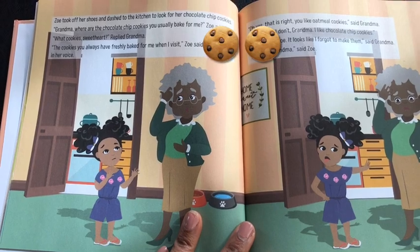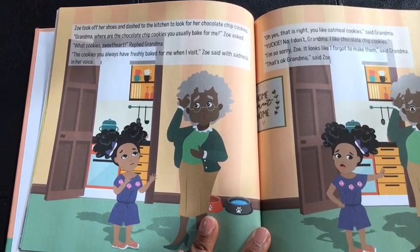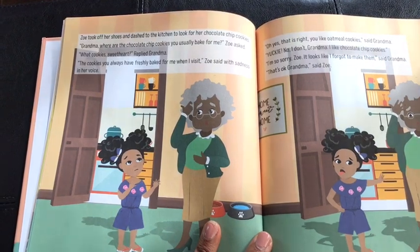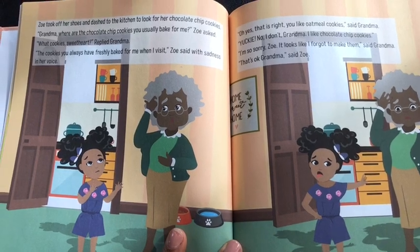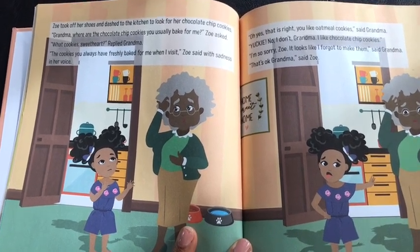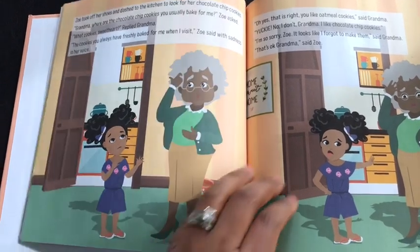Zoe took off her shoes and dashed to the kitchen to look for her chocolate chip cookies. Grandma, where are the chocolate chip cookies you usually bake for me? Zoe asked. What cookies, sweetheart? Replied Grandma. The cookies you always have freshly baked for me when I visit, Zoe said with sadness in her voice. Oh, yes, that is right. You like oatmeal cookies, said Grandma. Yucky! No, I do not, Grandma. I like chocolate chip cookies. I'm so sorry, Zoe. It looks like I forgot to make them, said Grandma. That's okay, Grandma, said Zoe.